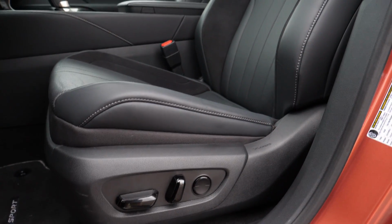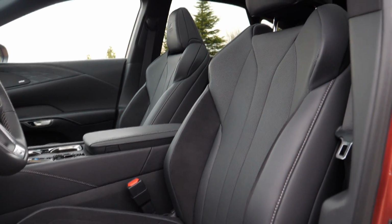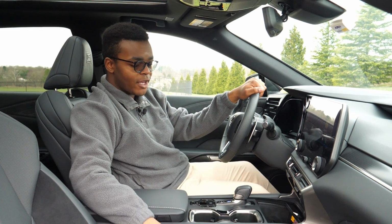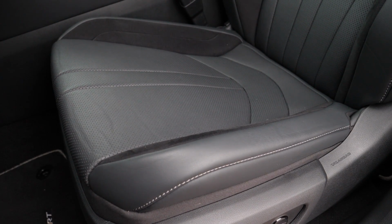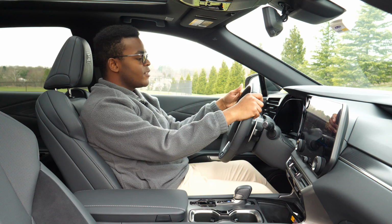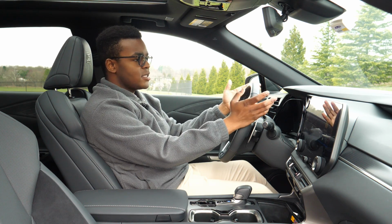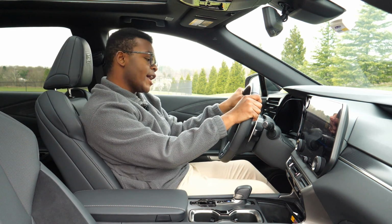Most importantly, the seats in this are good for me. They're very comfortable for me, but they might not be for everyone. If you're a little bit wider of a stature than I am, you might have some trouble with the thigh bolsters and maybe even the back bolsters as well. But for me, they're really supportive. It makes this pretty, I would say, fun to drive because you don't get thrown around as much.